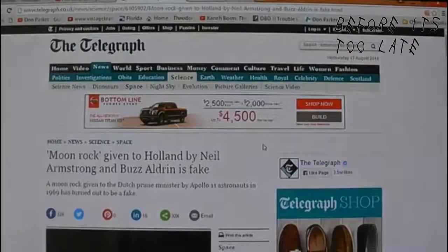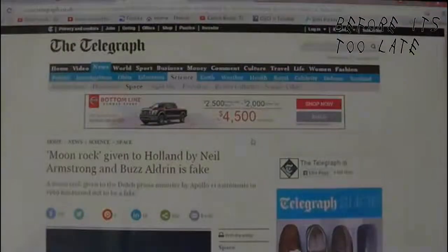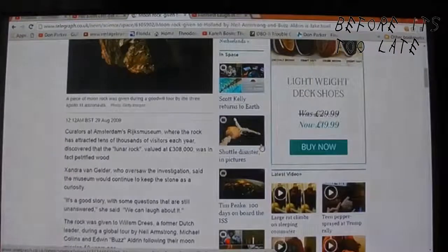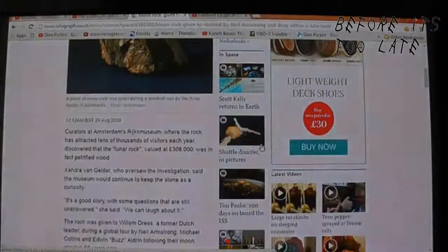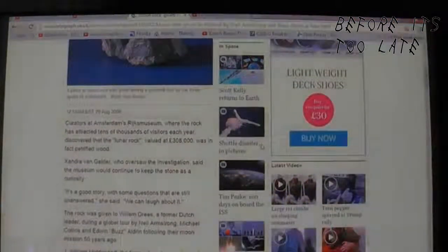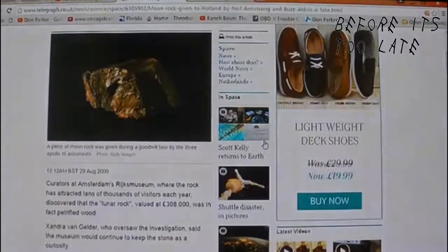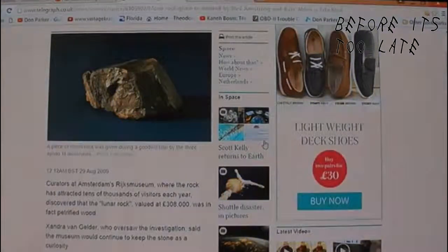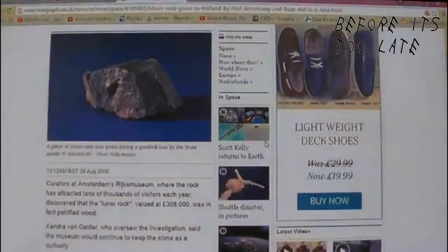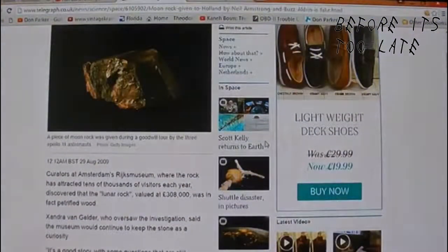A moon rock given to the Dutch Prime Minister by Apollo 11 astronauts in 1969 has turned out to be a fake. The rock was given to William Drees, a former Dutch leader, during a global tour by Neil Armstrong, Michael Collins, and Edwin Buzz Aldrin, following their moon mission. Curators at Amsterdam's Rijksmuseum, where the rock has attracted tens of thousands of visitors each year, discovered that the lunar rock, valued at 308,000 pounds, was in fact petrified wood.